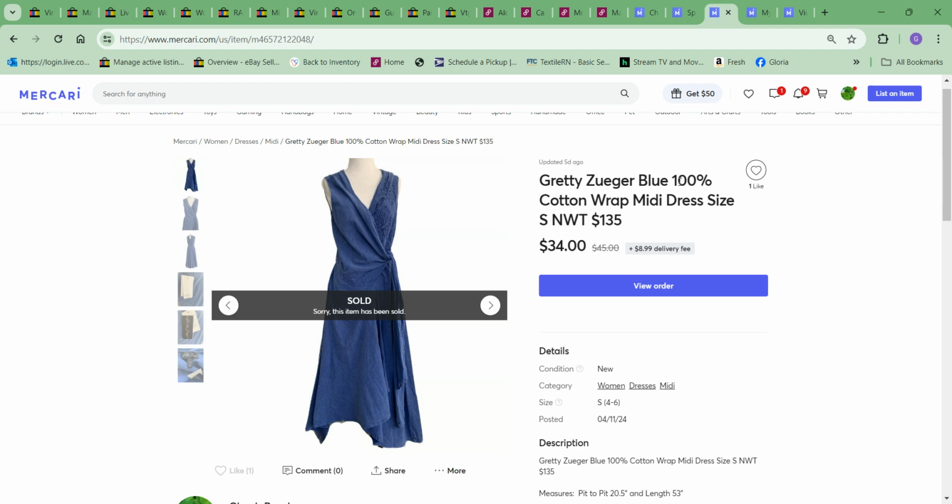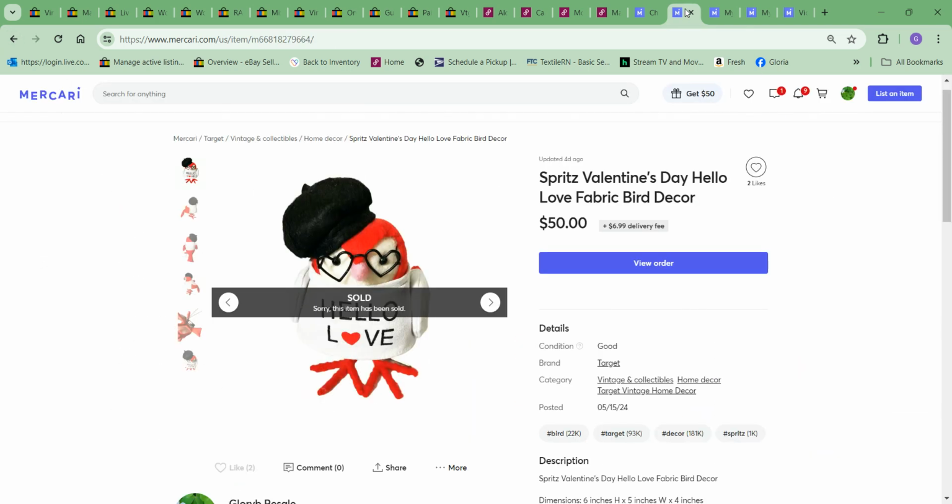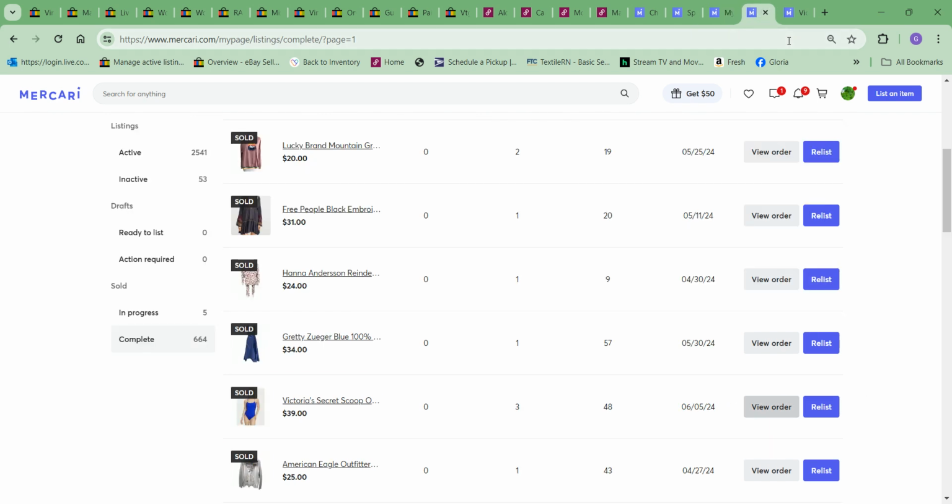Next item was this blue 100% cotton wrap dress. This was new with tags, $135 was the original price. And I was surprised this took so long to sell. I thought it was kind of a nice, cool summer dress with the wraparound tie. But anyway, I ended up taking a $34 offer on that. And the cost to me was, I don't know offhand, I think I'm going to say $7.99. I feel like I've had that since Boston.